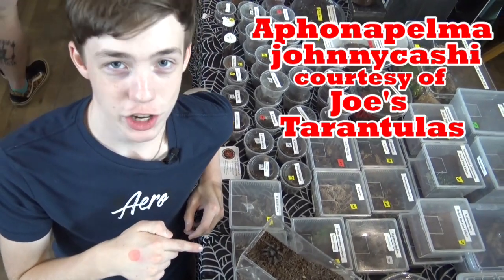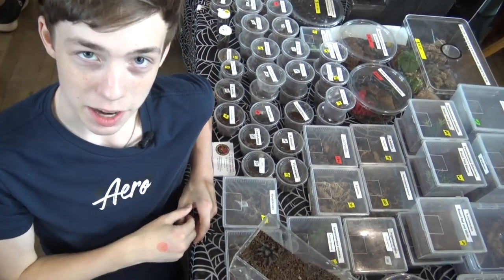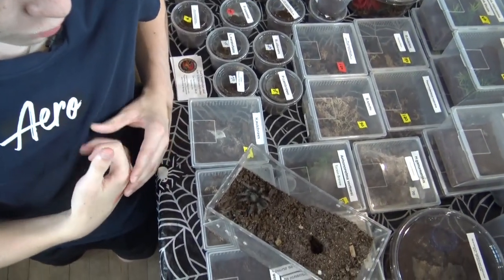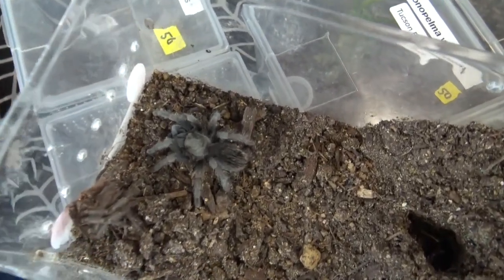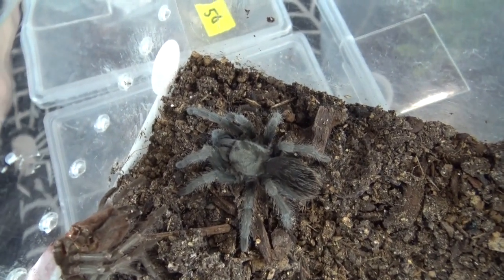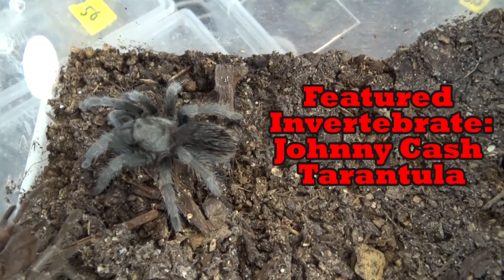This is a Johnny Cash tarantula. Its scientific name is Aphonopelma Johnny Cashi, and it's named that because it's a black tarantula, or the man in black, and it was found near the Folsom Prison in Northern California in 2015, where Johnny Cash made a song. And because it's a really interesting tarantula with a unique name, the Johnny Cash tarantula is one of our featured creatures of the show.